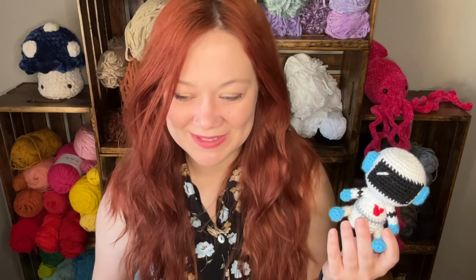So here he is, my finished astronaut. I think he turned out so cute. And this pattern was so easy to follow. You guys know if you watch this channel that I typically change things in patterns. It's just who I am as a person. As a pattern designer myself, I'm like, well, I like that, but I think I'm gonna change that a little bit, do this other technique or what have you. But I did not do that this time. I surprised myself by not changing anything about this pattern.